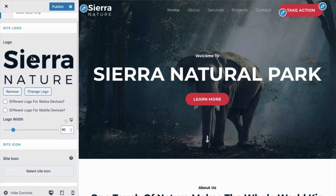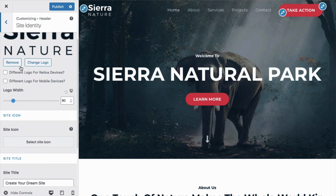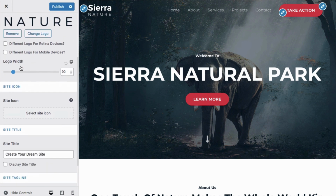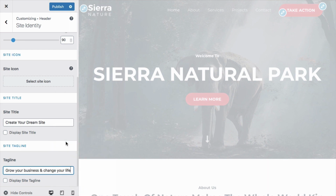And in here, you can put a logo if you already have one. Now, if you don't have one, I will link to a quick video that will show you how to make one. It's super easy. But if you want to change the text right now, we can do that by changing the site title right here. Now this is usually your business name, so I'm just going to leave it Create Your Dream Site. And your tagline is more information that describes your business, really the main benefit for your audience. So for example, grow your business and change your life.